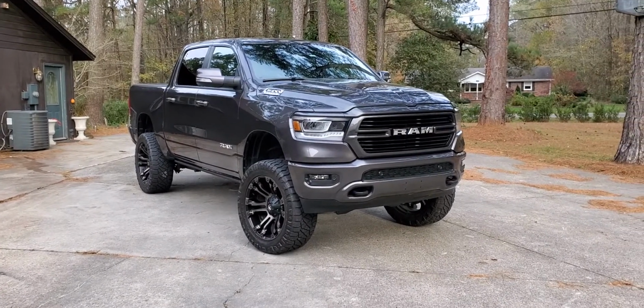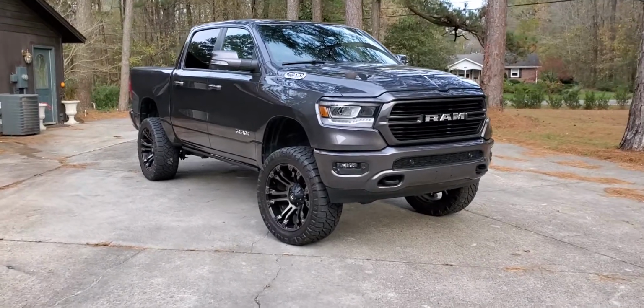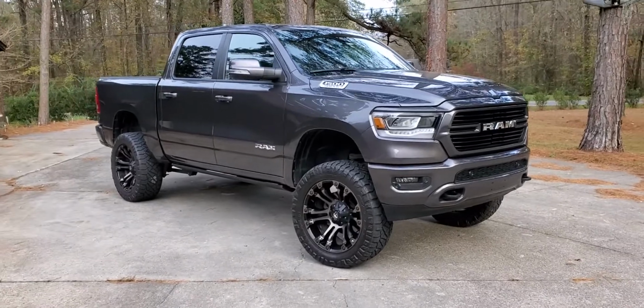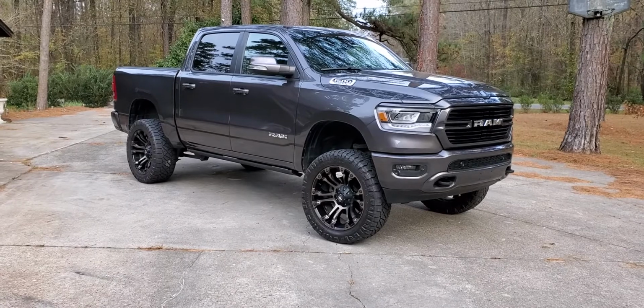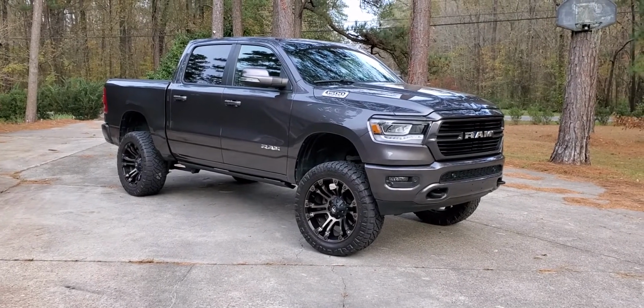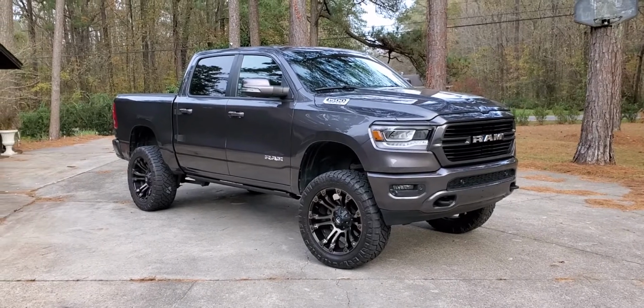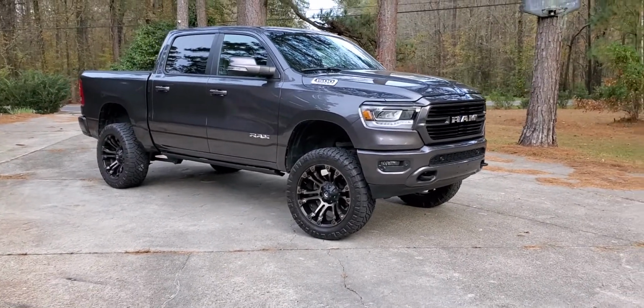The wheels are 22-inch Fuel wheels. I'm not sure on the model, but I really like the color. It's a very unique color wheel that I haven't seen on any other trucks around here. So really happy with those. And they are wrapped in 35-inch Nitto Ridge Grapplers, and they only had about 6,000 miles on the tires when I got it. So they should last me a good while.